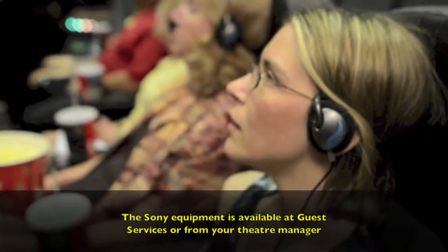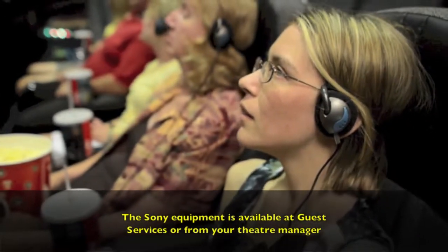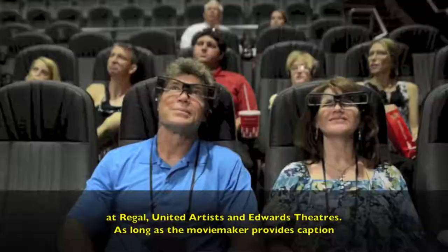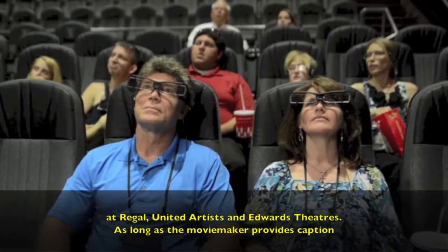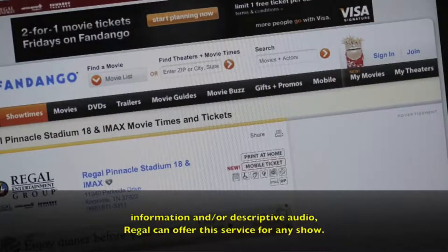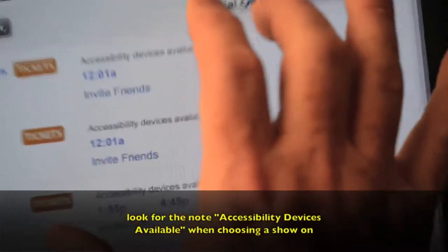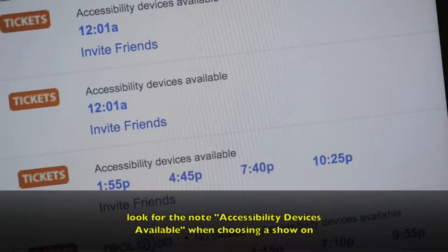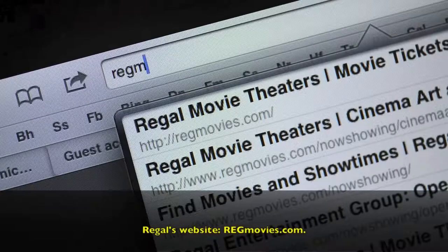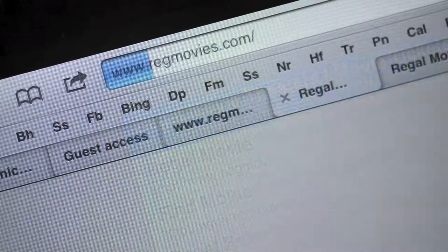The Sony equipment is available at guest services or from your theater manager at Regal, United Artists, and Edwards Theaters. As long as the movie maker provides caption information and or descriptive audio, Regal can offer this service for any show. Look for the note Accessibility Devices Available when choosing a show on Regal's website, regmovies.com.